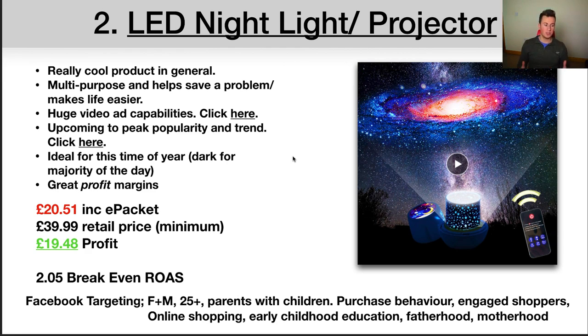And then the final point is great profit margins, which is obviously a really important point. Delivery-wise, you're looking at £20.51 including e-packet. You have to make sure you include the delivery costs too, because it can affect your profit margins depending on how expensive delivery is. Retail price, £40 as a minimum. I did a lot of research on this and I wanted to base the numbers on a worst case scenario. I've seen people sell this for $60, £60.